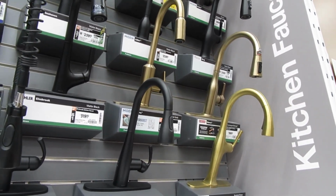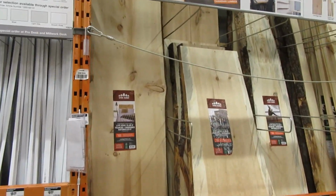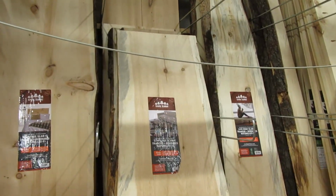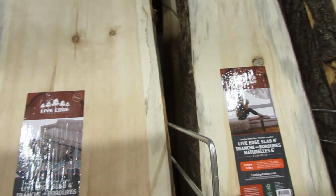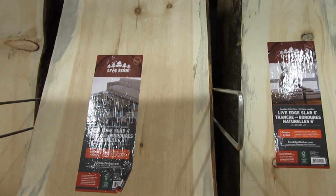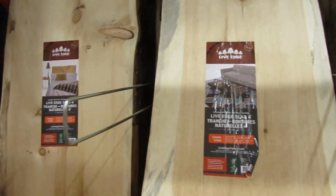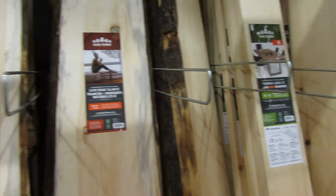I do like it. Oh, Franca, we found our live edge wood. Excellent. Now, we need some slab wood for our shelves. Which, I think I like. This is pine, isn't it? Yeah, white pine. Oh, we don't want pine, do we? We don't want orangey white pine.